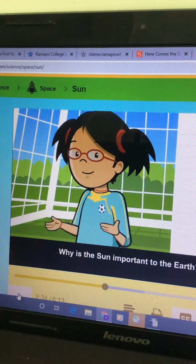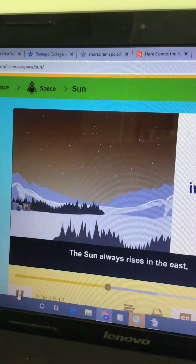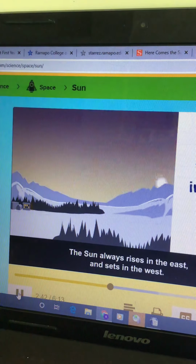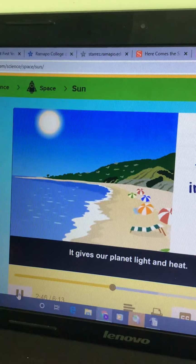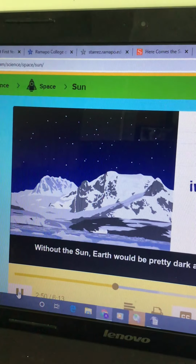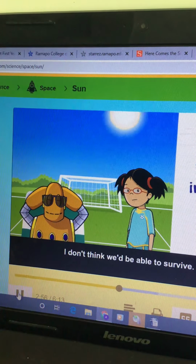Why is the sun important to the Earth? The sun always rises in the east and sets in the west. It gives our planet light and heat. Without the sun, Earth would be pretty dark and cold. I don't think we'd be able to survive.